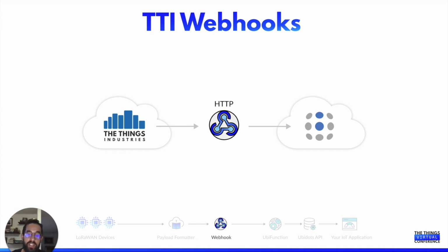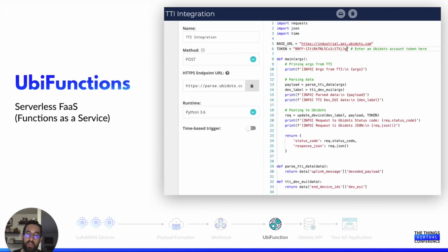However, to exchange data, both parties need to talk the same language, and I mean the format. Here's where Ubidots become important. This is a functions as a service model where we can code our own APIs either using Python or Node.js. And given TTI's native output is not compatible with Ubidots, we will parse it and make it compatible within a function. So what better way than actually doing it? Let's go back to TTI and now Ubidots to both create a webhook and an Ubi function to wrap up our integration process.